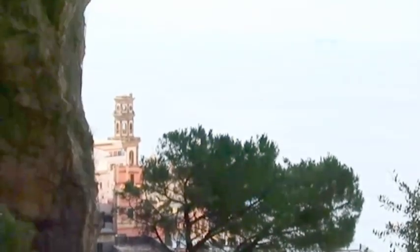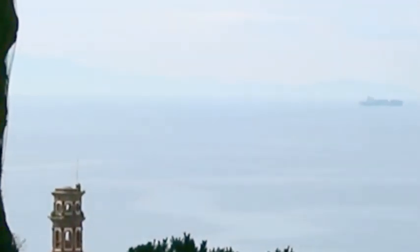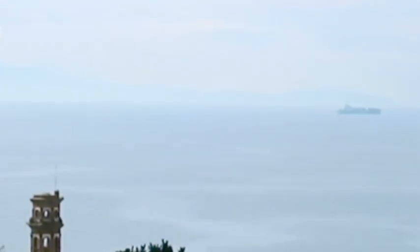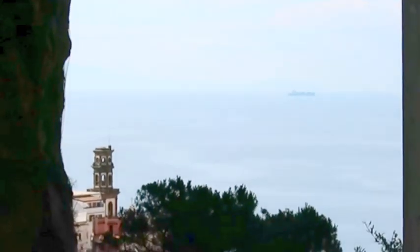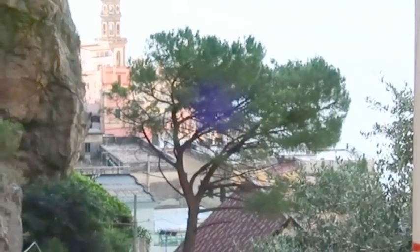And what I want to sketch is this view. You can't really see it well in the camera, but in the distance there are mountains. That's the end of the Gulf of Salerno. The Amalfi Coast is the top half of the Gulf of Salerno. And I'm going to focus on two typical features of the Amalfi Coast.